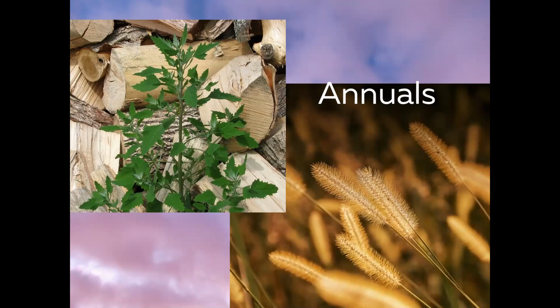I think it was in a load of manure that we got from one of our neighbors. Lots of weed seeds in that. So we battle that one every year, and I try to eat as much as I can because it's good for you. And why not?